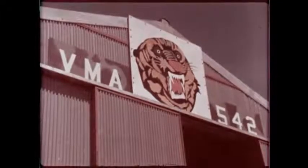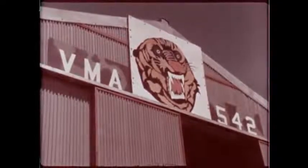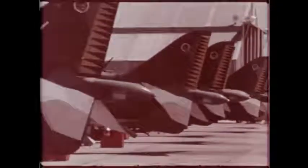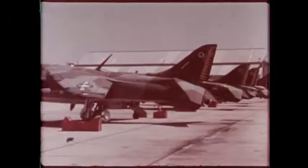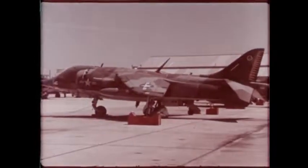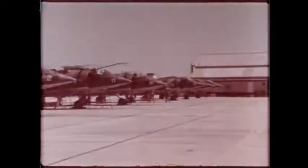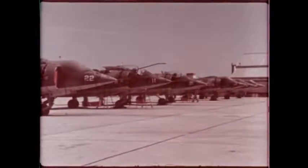VMA-542, the Tiger Squadron of the U.S. Marine Corps. VMA-542 has operated the Hawker Siddeley AV-8A Harrier V-stall jet fighter since 1973. Today, the Marines deploy three AV-8A Harrier combat squadrons and a training unit.